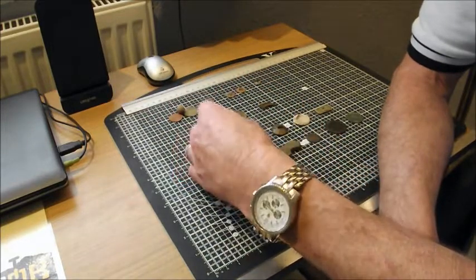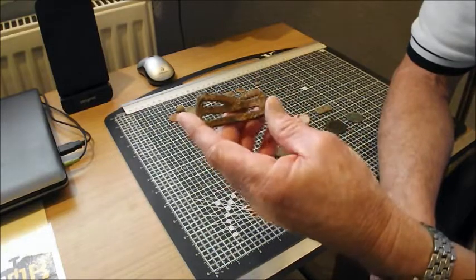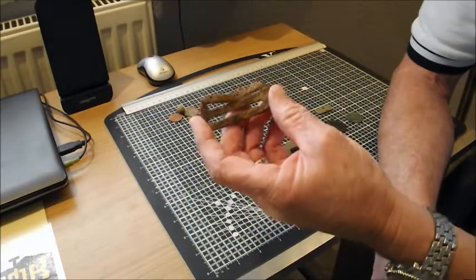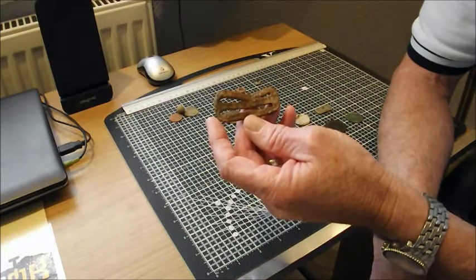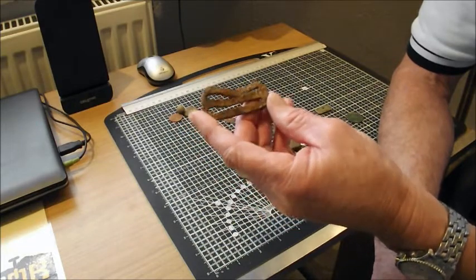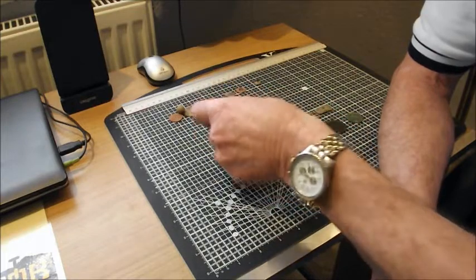I also dug up this buckle, obviously made out of iron. I do dig a lot of buckles up, but I don't dig many up like that one. How old it is, I don't know. I mean, it could be quite old actually. Could be from the 1700s. Obviously hand forged. Maybe off a horse, maybe not. But it's a nice buckle all the same, and I do like it.